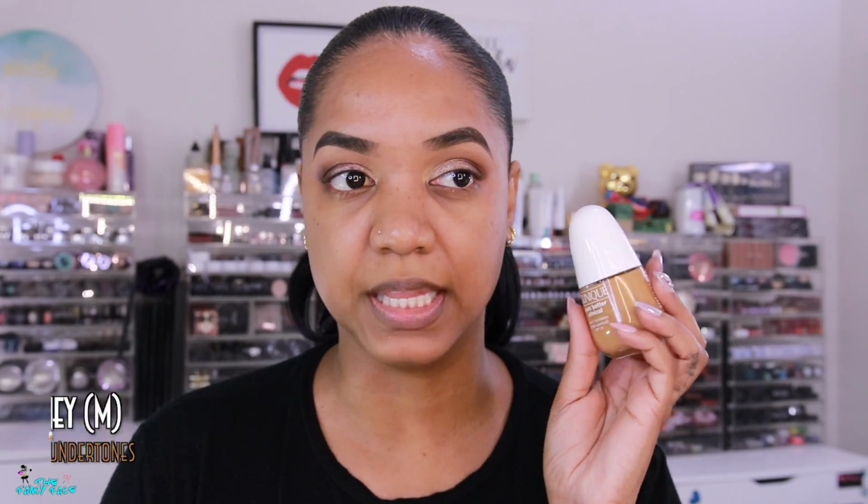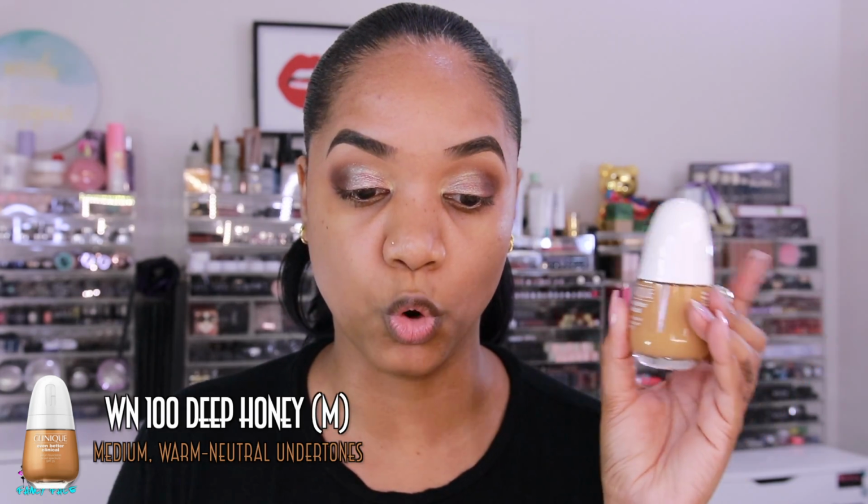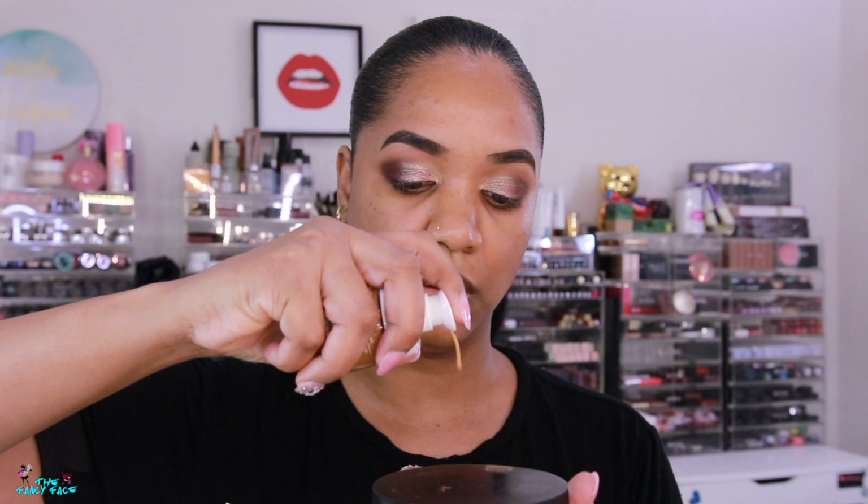So the shade that I picked up is WN100, and that shade name is Deep Honey, and then there's an M in parentheses which stands for medium, and this shade is described as medium for warm neutral undertones. So we're gonna go in with this shade. It looks to be a pretty good match, even though it might veer a little bit more golden than my skin really is. So I'm just gonna do, let's see how many pumps.